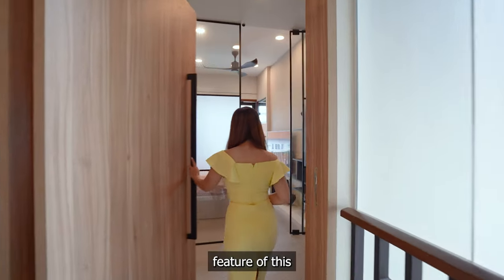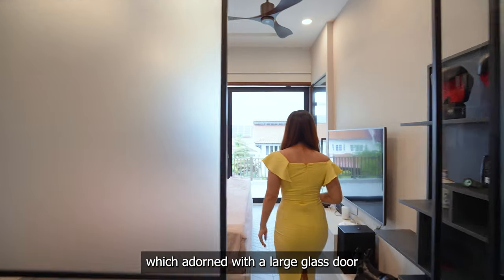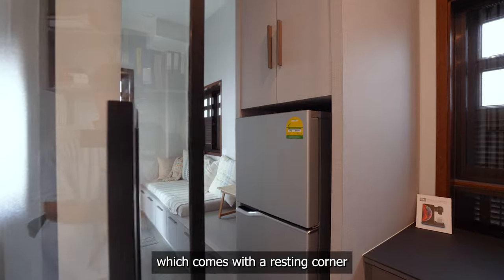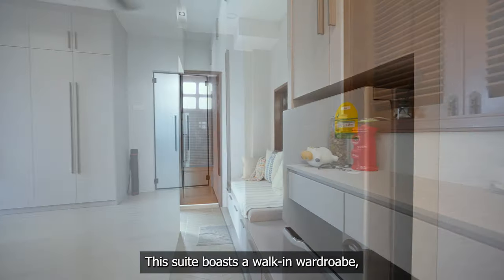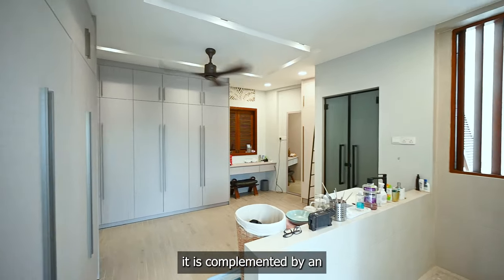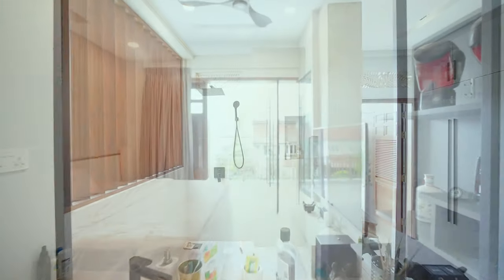Another standout feature of this home is the Junior Master Suite on Level 2, which is adorned with a large glass door that opens up to the balcony. We have a customized study area which comes with a resting corner and a mini fridge. This suite boasts a walk-in wardrobe, a TV console, and upholstery wall panels. Additionally, it is complemented by an ensuite bathroom with open shower and a walk-in wardrobe.